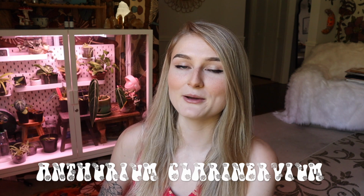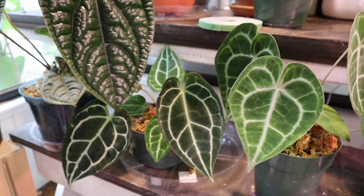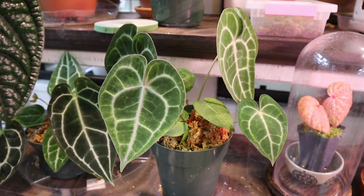The second plant is actually another Anthurium, which is the Anthurium Clearnervium. And I think the biggest reason I got these plants that day was the prices. It was just having a big sale, and they'll have fun rare plants for people like me. So I got my crystallinum for $25 and I got my Clearnervium for $65. That was a huge steal in my eyes, because look how fast it has already upsized its leaves.